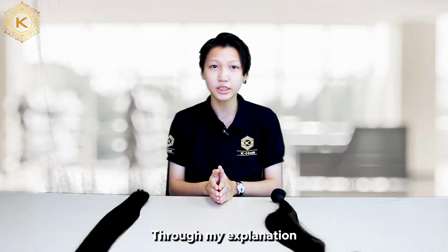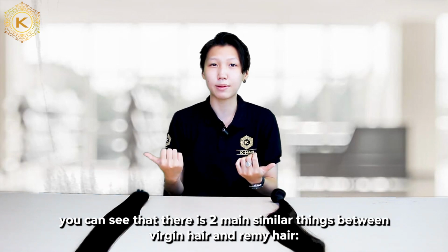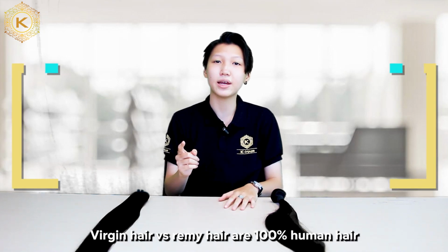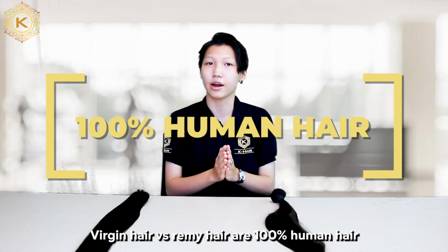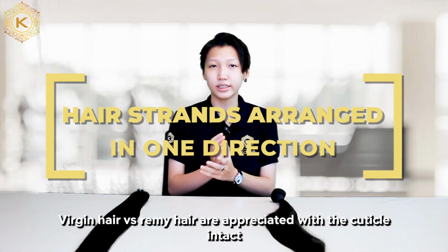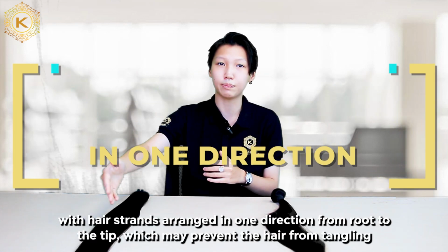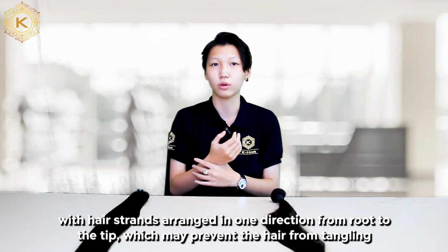Through my explanations, you can see that there are two main similarities between virgin hair and Remy hair. First, virgin hair and Remy hair are 100% human hair. Secondly, virgin hair and Remy hair are appreciated with the cuticle intact and hair strands arranged in one direction from root to tip, which may prevent the hair from tangling.